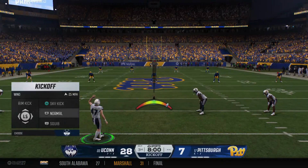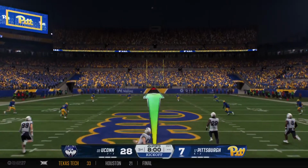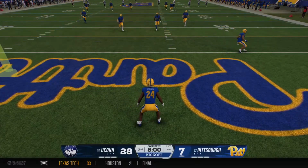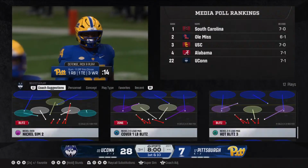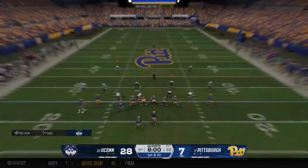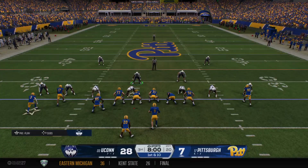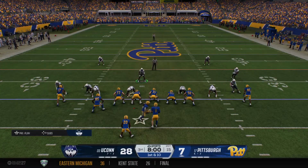They're lined up and ready to kick off this second half. No shot at a return. It's out of the end zone, and it'll be a touchback. The Panthers offense comes out ready to go on the attack. They start this third quarter in a big hole, and they have to start climbing out right now. And they're going to have to be really aggressive, Reese.